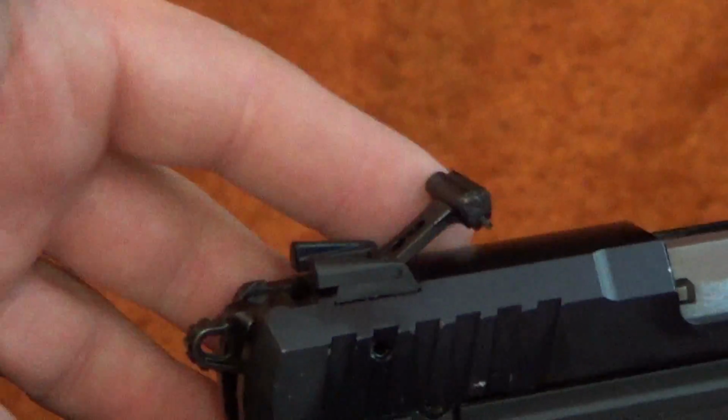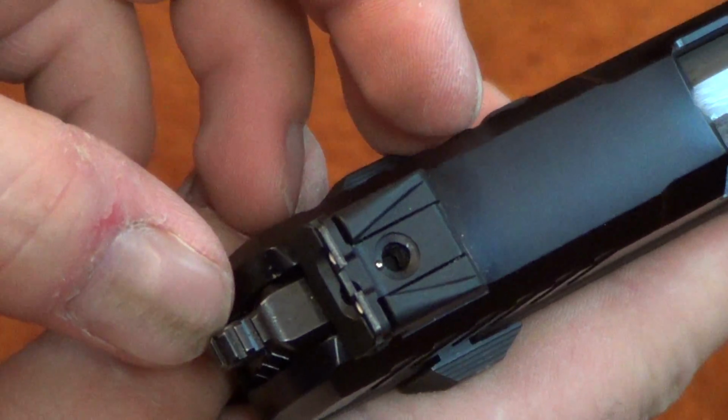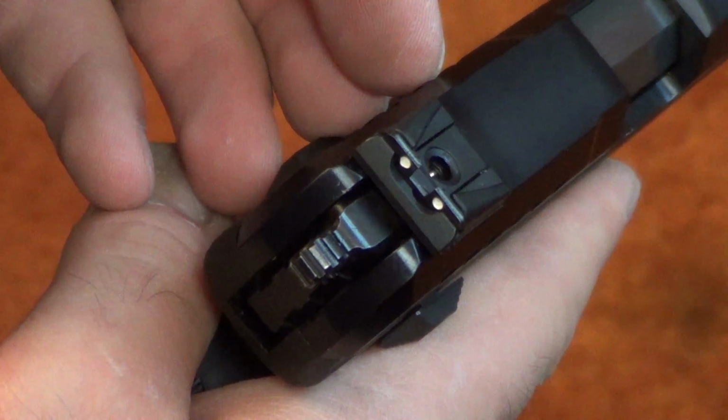So I've just had nothing but problems with this SR22. If it's not one thing, it's another. And I've just never had a good experience with it. I don't think this SR22 and I are even meant to get along, because it just keeps giving me guff no matter what I do.